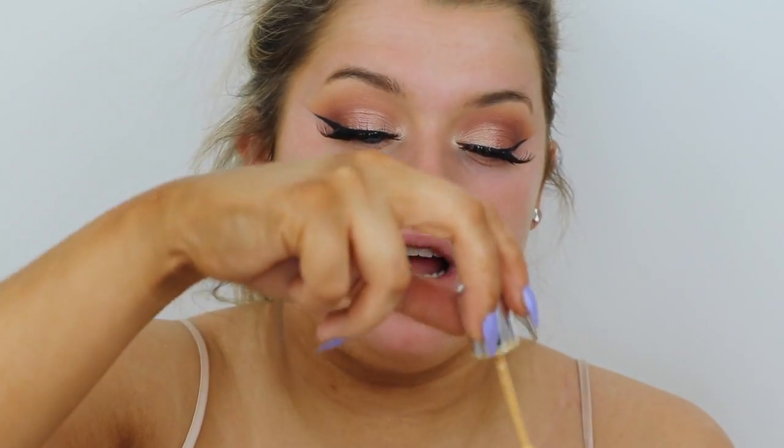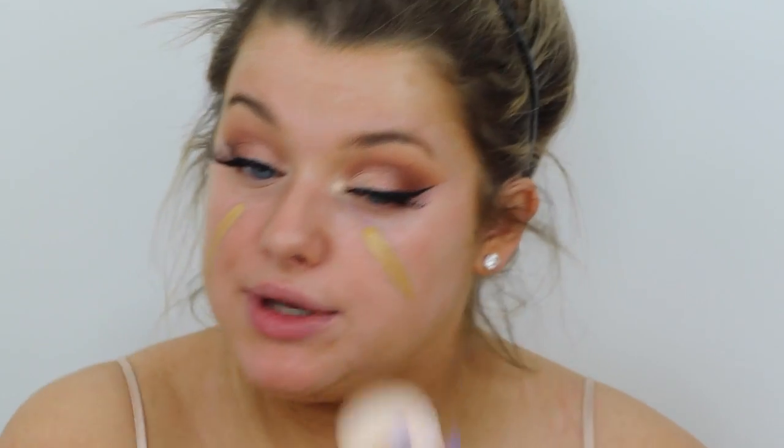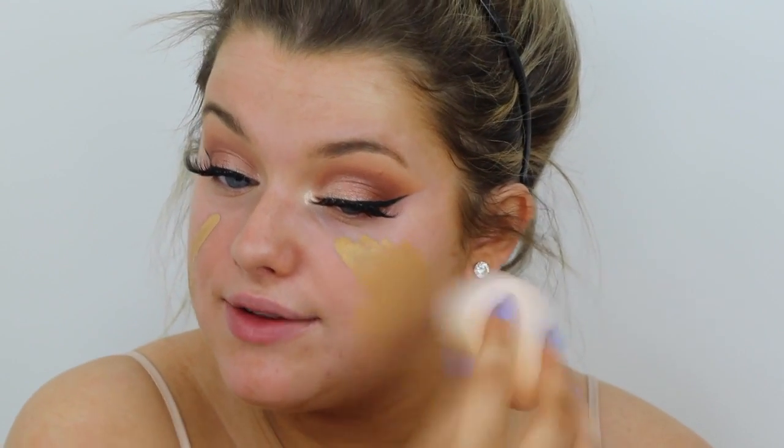Anyway, like I said, I'm going to use the Marc Jacobs Remarkable foundation in the shade Golden Beige. I did have a different one of this, and I love this foundation. It's very, very full, the fullest coverage foundation I've ever used. It comes with a little dropper thing. So I literally just do like this, and that's all you need. And I am going to use a damp beauty blender to apply this on top.